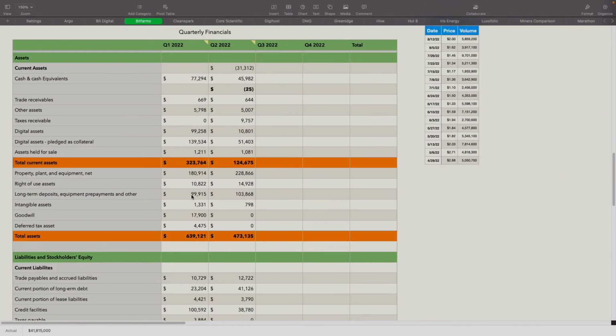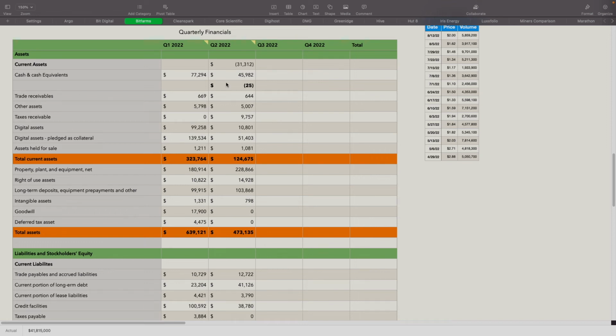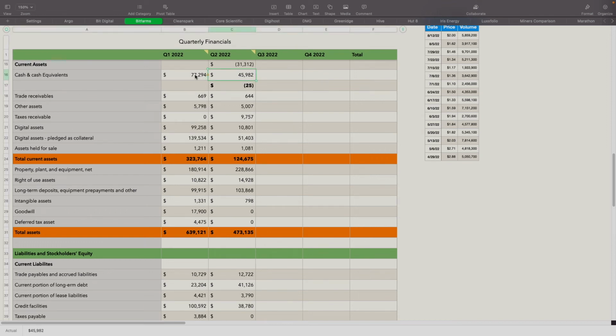Okay, let's take a look at the numbers here really quick. So current assets decreased to 45 million, almost 46 million, from 77 million. That is a decrease of 31.312 million. Trade receivables decreased also by 25,000, looks like, since this is in thousands. Other assets decreased as well a little bit, about 791,000. Taxable receivables went up, actually.